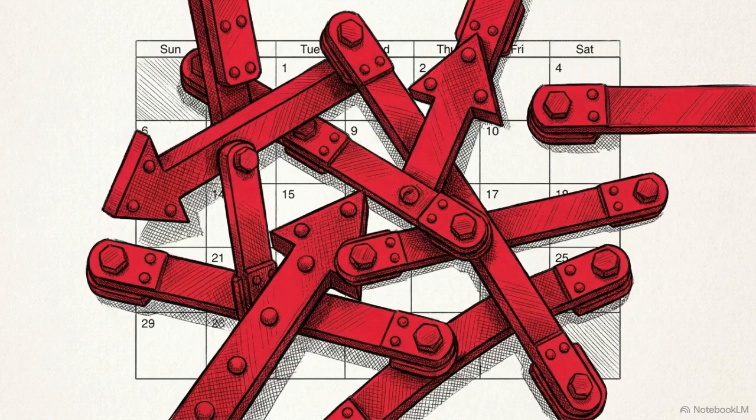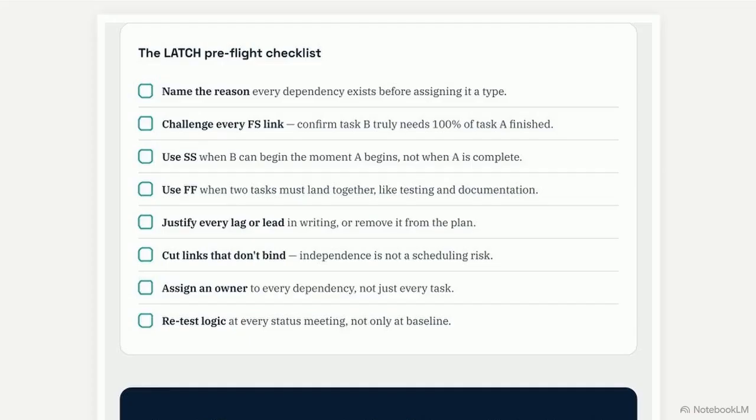Without active governance, software defaults will eventually corrupt the schedule again during the first major scope change. To prevent this, the L.A.T.C.H framework serves as a pre-flight diagnostic for every dependency in the plan. The first steps are to lock the logic and anchor the trigger. Planners must name the physical reason for a link and identify the specific milestone that starts the next task.